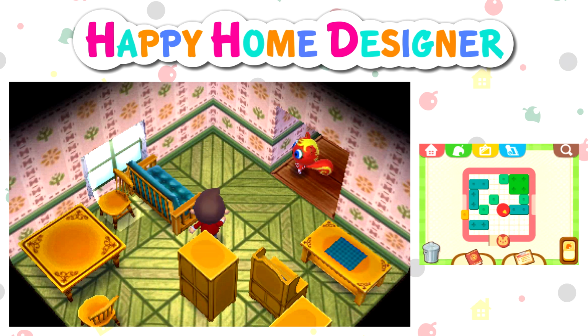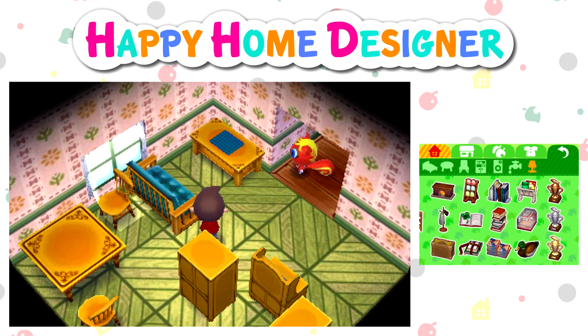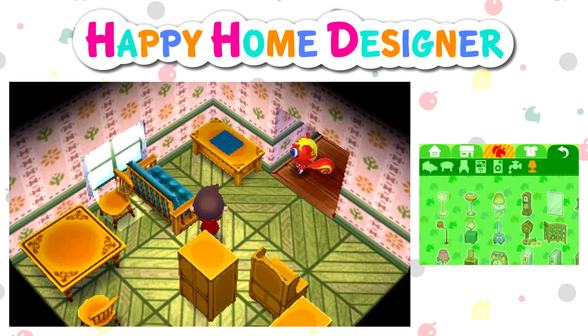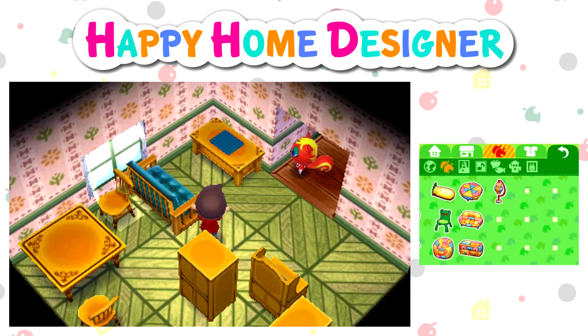No, we're not going to have a TV. We're going to have that nice end table down there. And we're going to put a nice flower on top. How about that, huh? Didn't see that coming. A slipper rack. Where are the flowers? I get so confused with this menu. I've said this so many times. This menu just isn't happy.